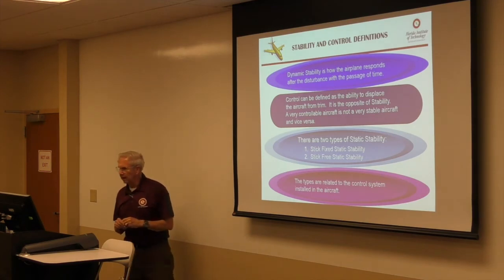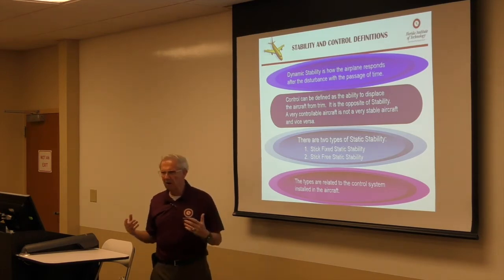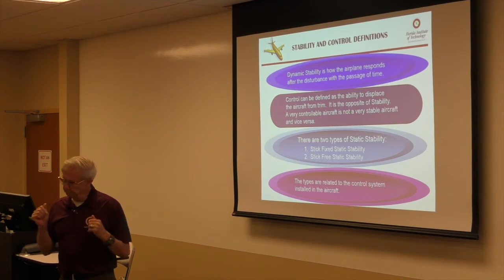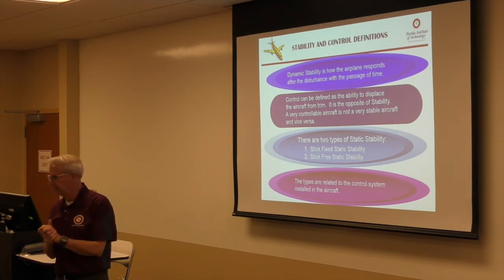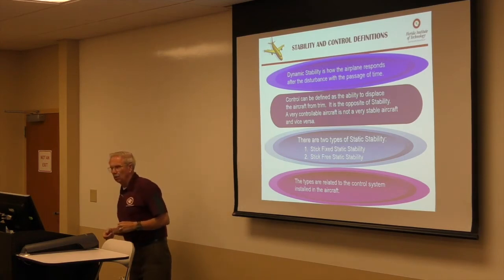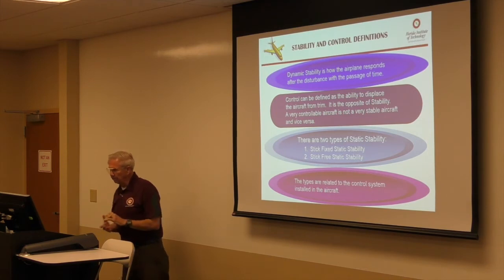Dynamic stability, on the other hand, is how the airplane responds after the disturbance with the passage of time. In all of those examples, there was no time involved, right? But if we push the thing off and it keeps going over time, rolls off the table or rolls off the ball and out into the... That's dynamic stability. So what happens with the passage of time? Turns out that there's three cases of that too, and we'll look at those in just a minute. But first, let me define a couple other things.